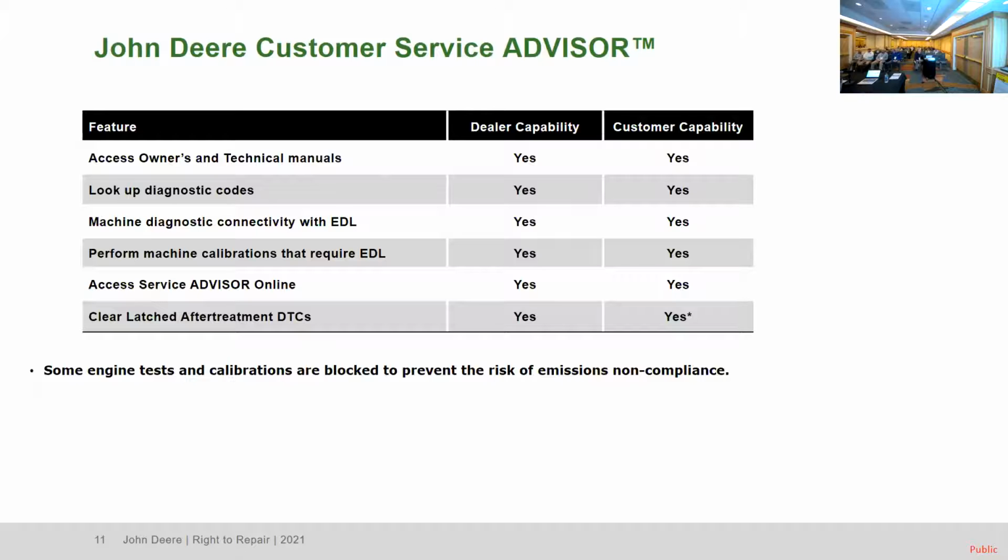All right, so here is the customer and the dealer capability of Service Advisor. You can access the owner and technical manuals like we've talked about, and look up diagnostic codes in both dealer and customer capability. Machine diagnostic connectivity with the EDL lets you hook to the machine and you get the one code, or you get the 10 codes that are showing on the display or the corner post depending on your tractor. This is backwards compatible, roughly 20 years of machines, and uses the same EDL.